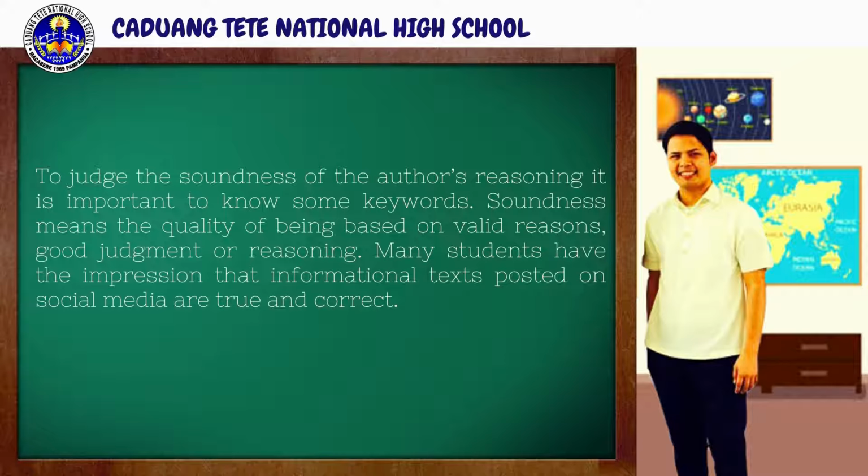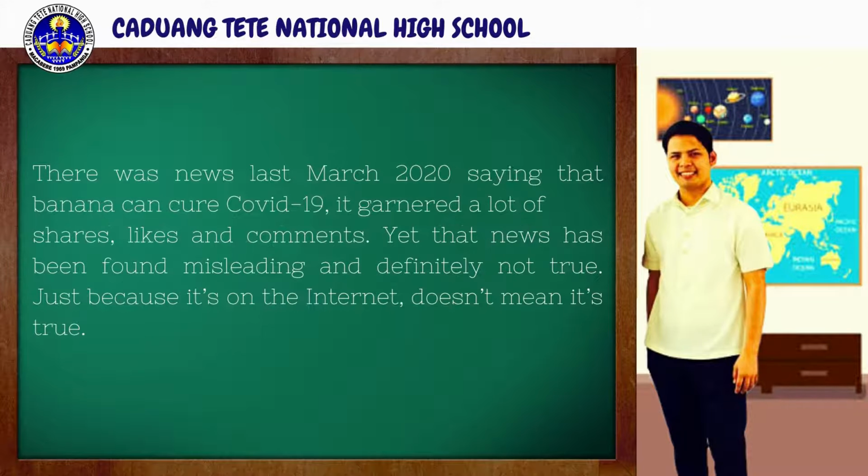Many students have the impression that informational facts posted on social media are true and correct. But remember, a lot of informational texts are based on an author's ideas, beliefs, or opinions that are sometimes not considered to be sound. Readers must not assume that everything in an informational text is true.